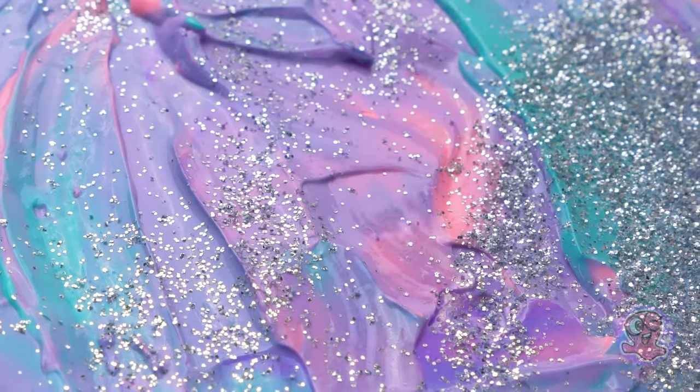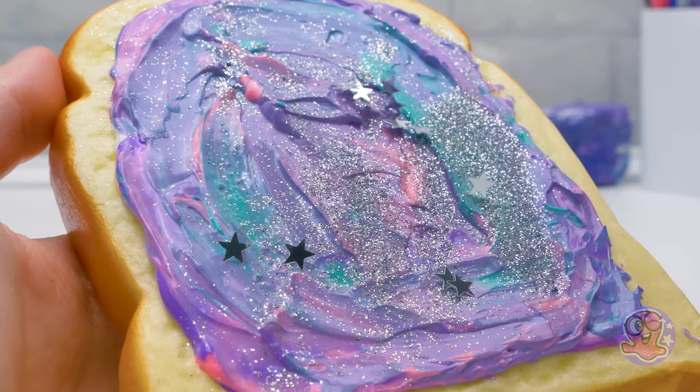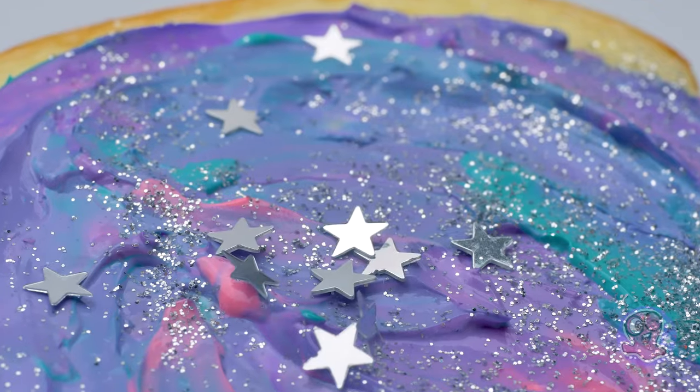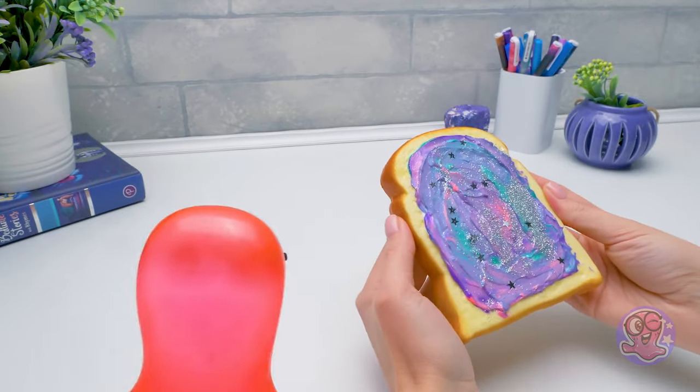Put more! Put more! Wait, Sammy, we're going to add something more. Everything in moderation. Are we done? Yep, it just needs time to set.